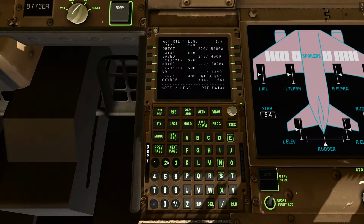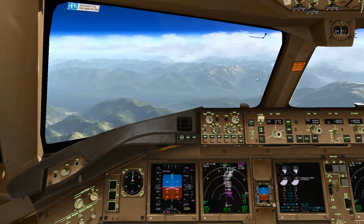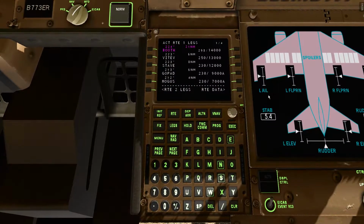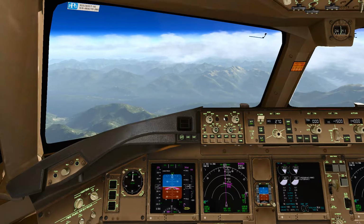And from there on, I'll be capturing the ILS. So 190. And I guess that will be about it. So I guess I can wait for the next waypoint to then set my speed and stuff. And I don't need that fast of a descent rate.